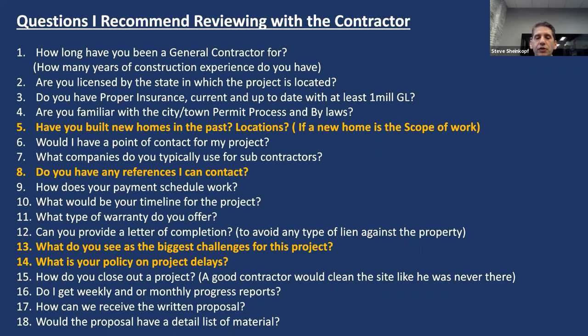And the one question I ask is, who's the project manager, right? And he's telling me how the old project manager had to go home to Portugal. They hired a new one. And again, if you got the right GC, you don't want his kid who just got out of college to do your project. You want somebody like this, right?